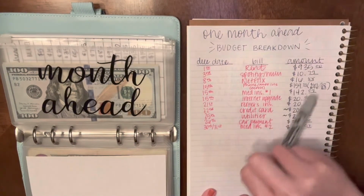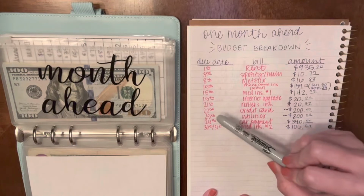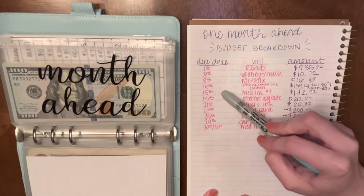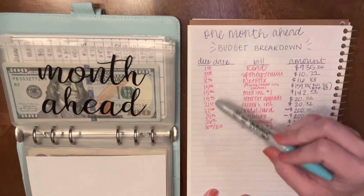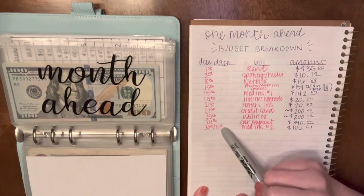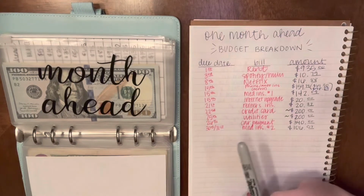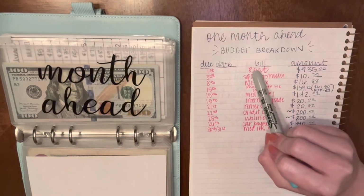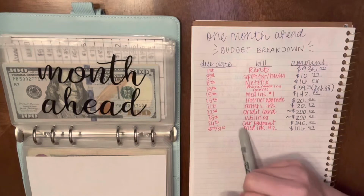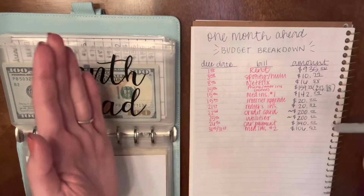I organized my bills by their due date. So it goes 1st, 3rd, 8th, 15th, 15th, 15th, 21st, 22nd, 25th, 26th, 30th, and 31st. I get paid on the 15th and the 30th of every month, or the 14th and the 31st, whatever the breakdown is for that month. It's once in the middle of the month and once at the end of the month. Whenever I get paid on the 30th or 31st, right now, that is paying my rent every month, because I don't really have a ton of bills that come out before my second paycheck of the month, which is on the 15th. Most of my other bills all come out at the end of the month.